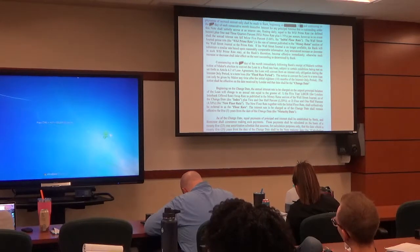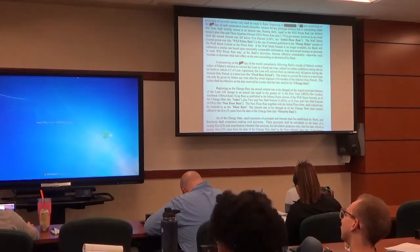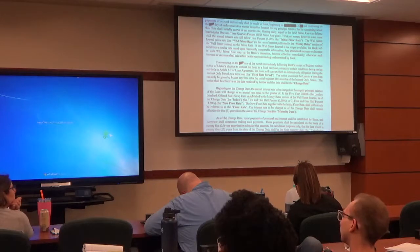So this talks about all the different things, how it's paid, how it's computed. It goes to amortization. Sometimes a borrower will make a business decision to end the stabilization period a little prematurely because they believe they can make the payments, but the interest rates are rising and they want to lock them in. So that happens as well.